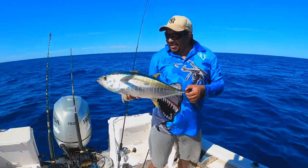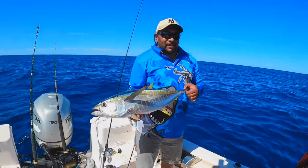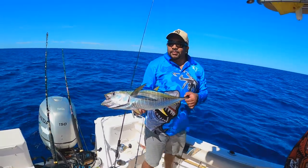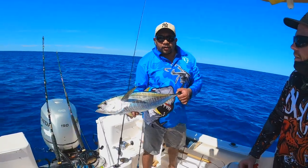How's that look? Yeah, it looks good, mate. That'd be a nice photo. Pretty happy with that, eh? Holding him in the sun. Just found some bust up, probably a couple hundred metres away. Went over there to look at the sharks and a few of these.